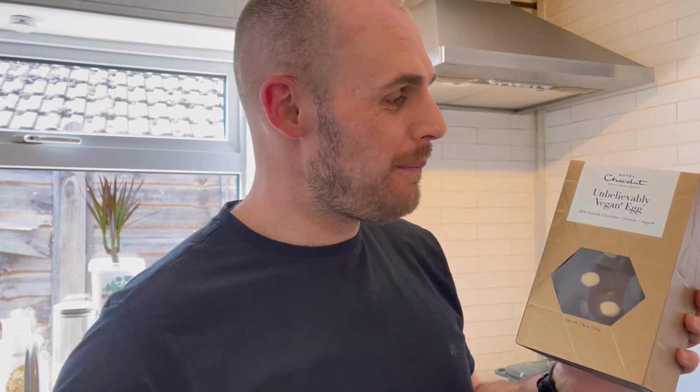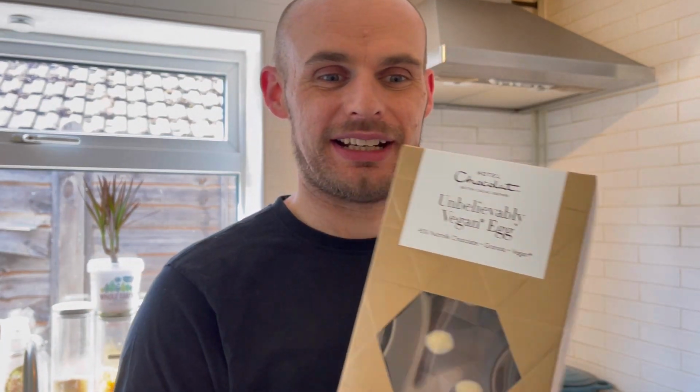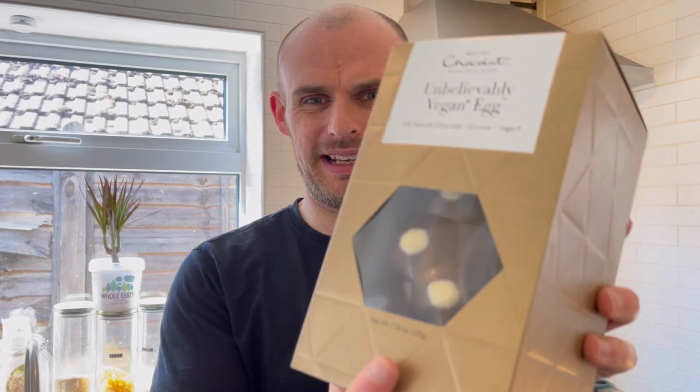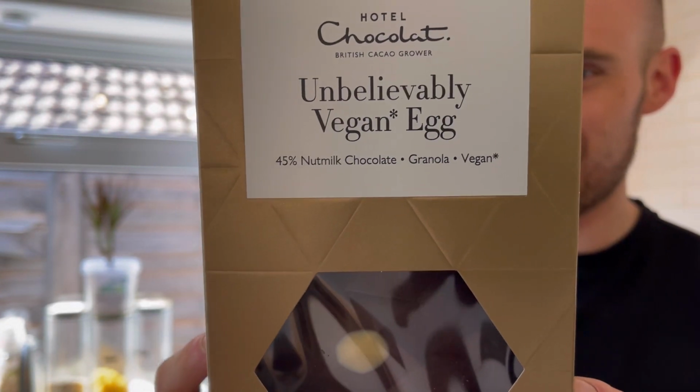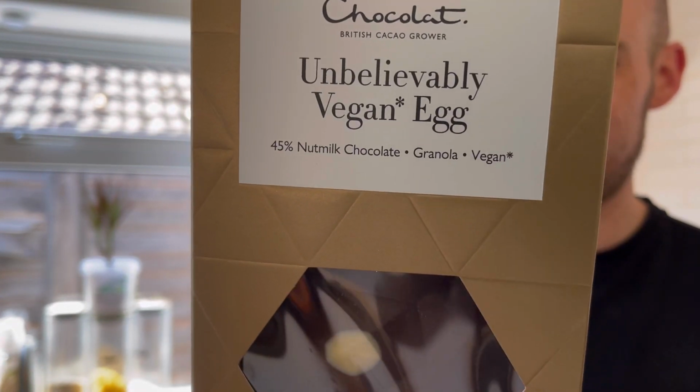So it's called the Unbelievably Vegan Egg. It comes in some pretty outstanding packaging. I mean, if you were to give this to someone, they'd be very, very impressed. It has got 45% nut milk. It has got nut milk chocolate. It has got granola in it. That is something that we couldn't believe. I was like, it has to be a spelling error or something like that. It's got 10% granola in it, which is really, really interesting.